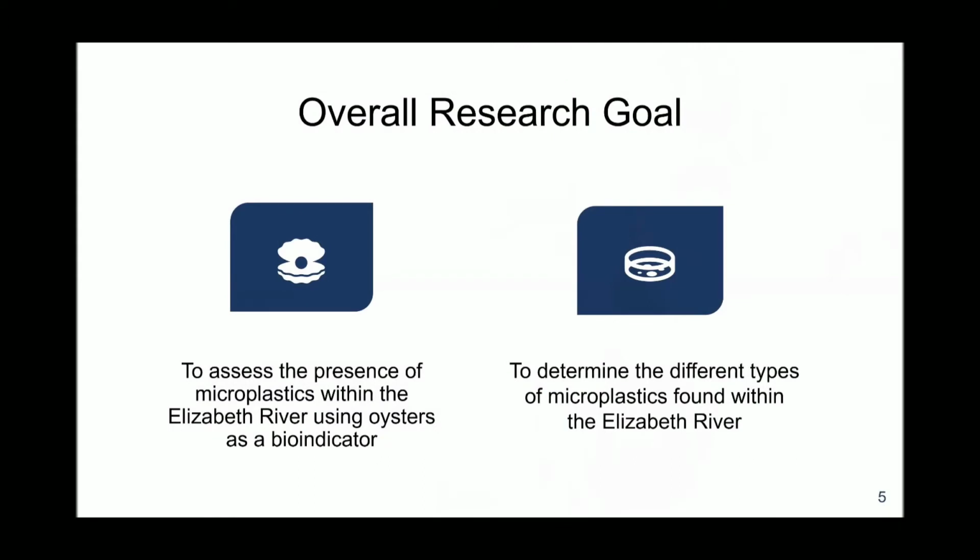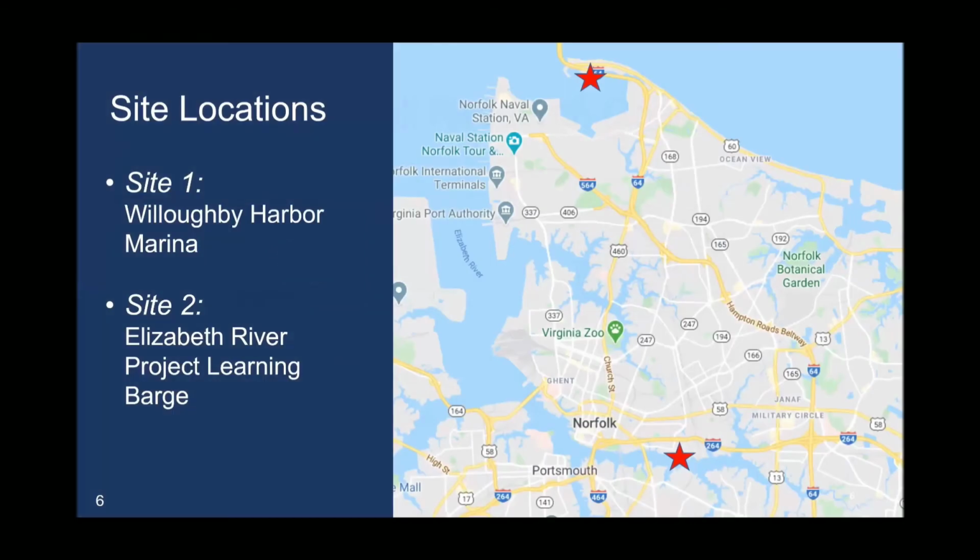So due to the incorporation of these microplastics into the oyster's tissue, our overall research goal will be focused around using the oysters as a bioindicator to determine the presence of microplastics in the Elizabeth River. To go further, we will also be identifying the different types of microplastics within these samples. So the sites that we collected data from were the Willoughby Harbor Marina and the Elizabeth River Project Learning Barge.